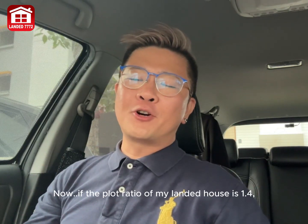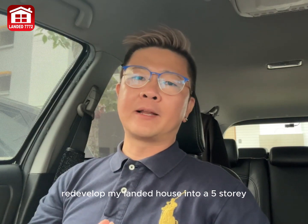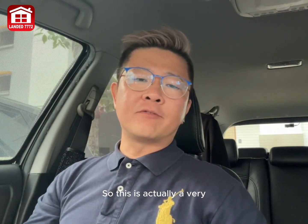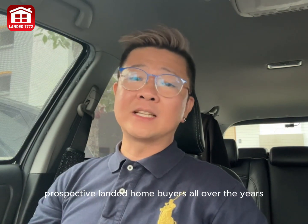Yeah, if the plot ratio of my landed house is 1.4, does this mean that I can actually redevelop my landed house into a 5-story plus a roof terrace house? So this is actually a very common question that I have gotten from prospective landed home buyers over the years.